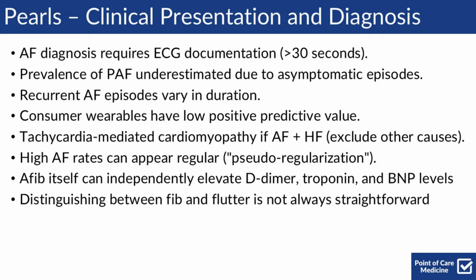Distinguishing between AFib and flutter is not always straightforward. In flutter, the rhythm may be regularly irregular if atrial flutter occurs with a variable AV block occurring in a fixed pattern, like 2-to-1 or 4-to-1. On the other hand, the rhythm may be irregularly irregular with a variable block occurring in a non-fixed pattern.